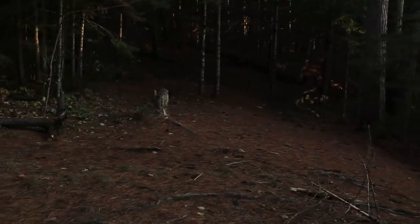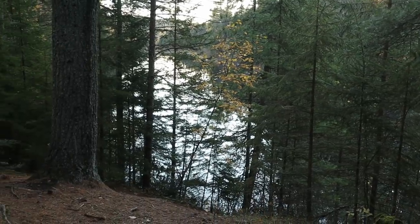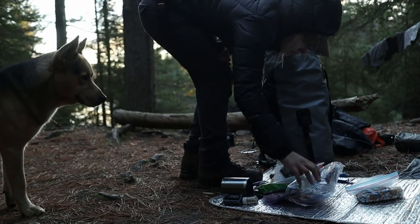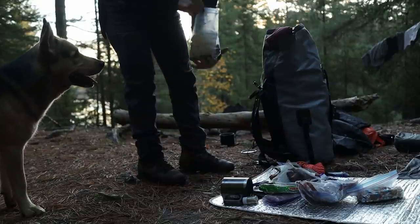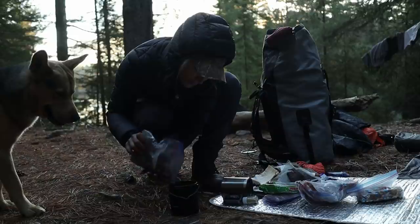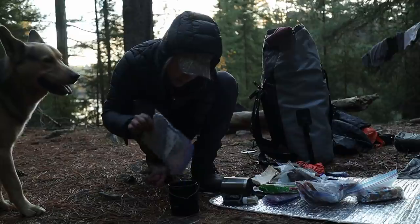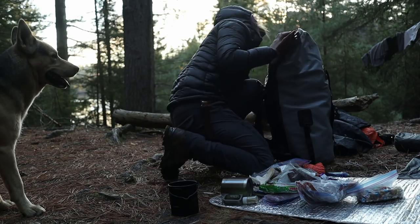Nice little campsite. Tent pad. Oh, that's gonna be good. I'm excited. Yeah, this is good. This one. Delicious. Shepherd's pie, with no peas. The way it's supposed to be. No.